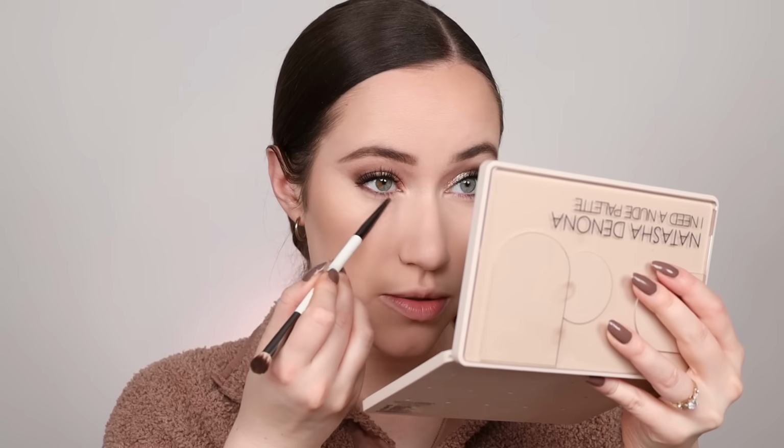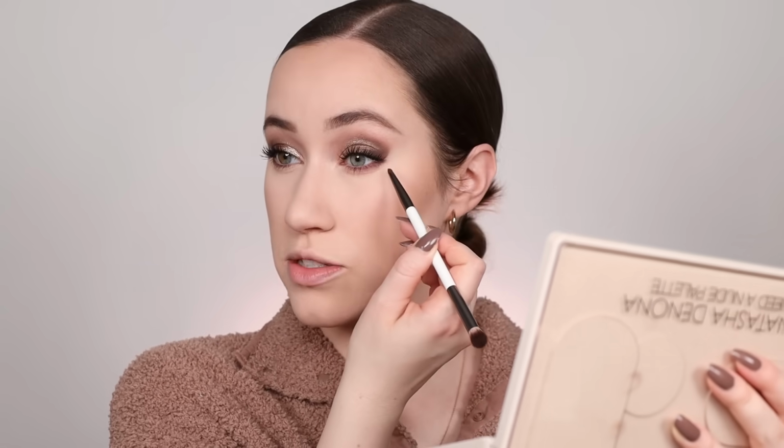All right, we are hopping back to the eyes, and I'm gonna start with the deepest color called Silhouette. And I'm gonna use this to really shape out that outer third of that lower lash line. Then I'm gonna take that shade Filigree on my brush, spray it with some setting spray, which I'll talk about at the end, but I'm sure you could also guess which setting spray I'll talk about. And then I'm gonna apply this across that lower lash line as well.